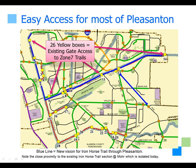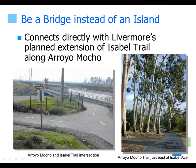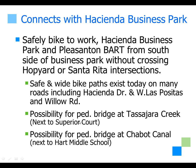So we could probably pave very easily up to right over here to Valley and never even disturb the beautiful section of Centennial Trail, but gain access to the Alameda County Fairgrounds and the Cole Center. I would love to be able to take my daughter on a bike ride all the way from our house to the Alameda County Fairgrounds. Again, it connects directly with the Alamo Canal, with the Livermore Arroyo Mocho Canal. This is a picture of where it is at Isabel, and this is right after that. There's a beautiful section that goes through with a lot of gorgeous tree sections and a small little creek. It allows people to safely bike to work.